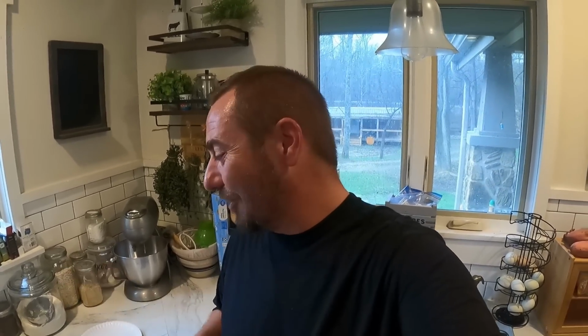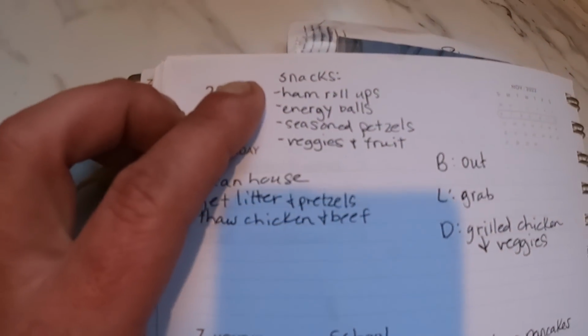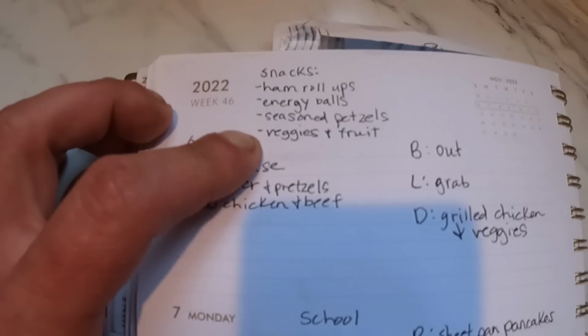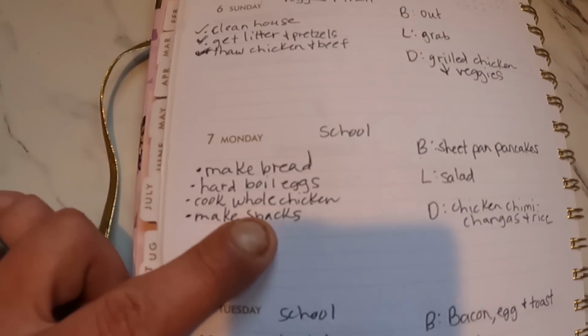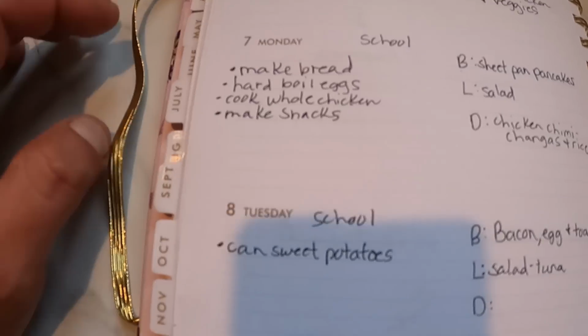And then we'll get with the rest of the meal planning for the rest of the week, which these were on the meal plan because it's something that I just thought of and I thought it'd be yummy to try. So that's where we're at there. But just to kind of give you an idea, like for snacks, she's making ham roll-ups, energy balls, seasoned pretzels, veggies, and fruits. So that's stuff that she's going to be making today. She's also going to be making bread, hard-boiled eggs. She's going to cook a whole chicken because then we're going to have some future stuff with that chicken. And she's going to make those snacks.